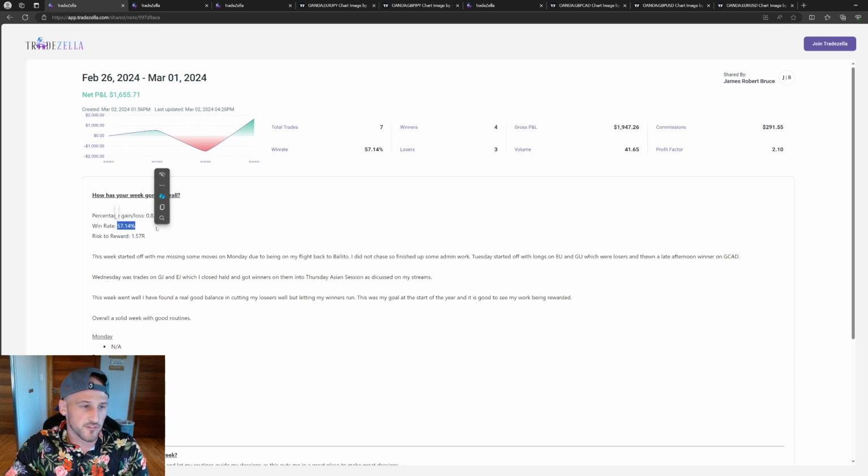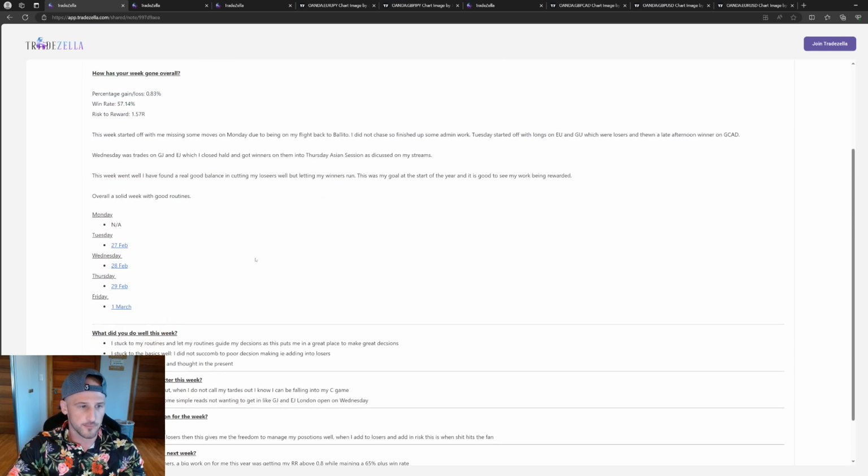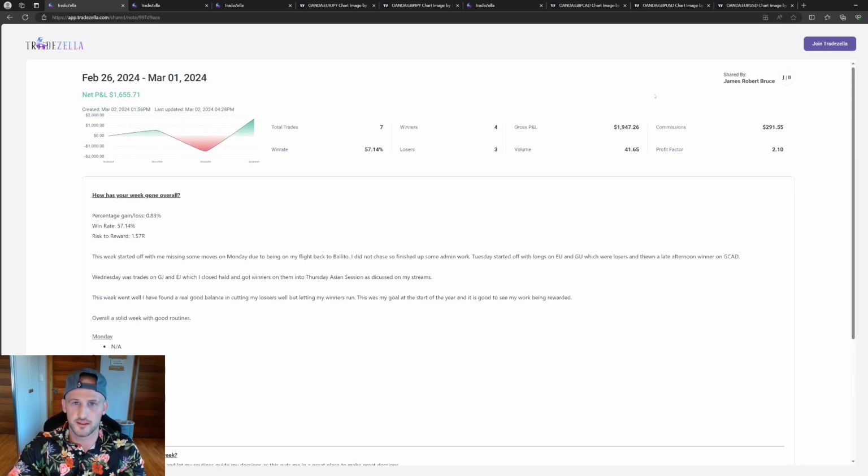My win rate was at 57.14, so a little bit of a lower win rate this week, but a risk reward ratio of 1.57, which is really, really good. You know, I'm looking to get my risk reward ratio above 0.8 with a win rate of 65% or above. That is my goal for this year, right? So a really good week in terms of risk reward ratio. Win rate, not bad. That will have a positive expectancy value. So let's go through the trades that I did take this week.